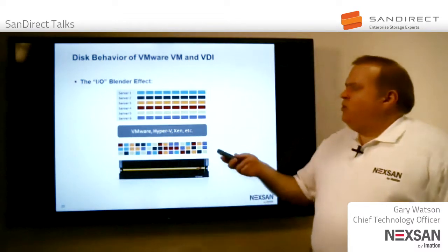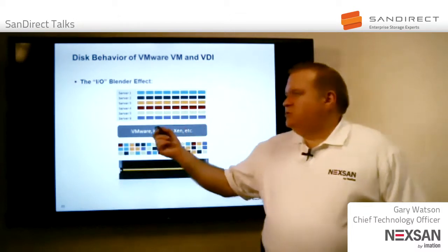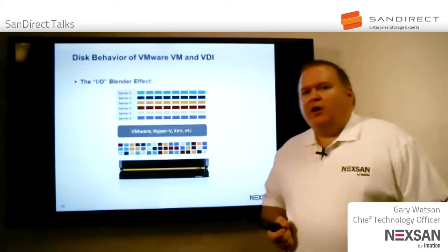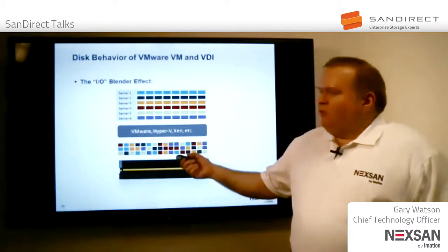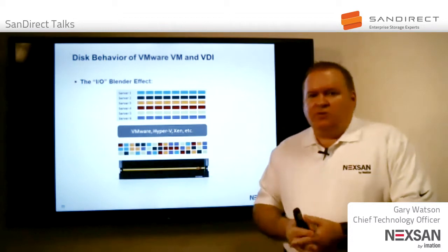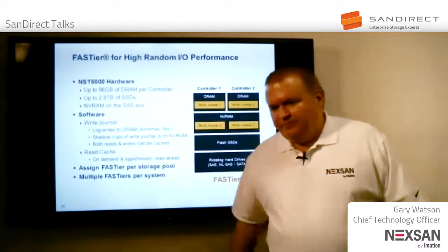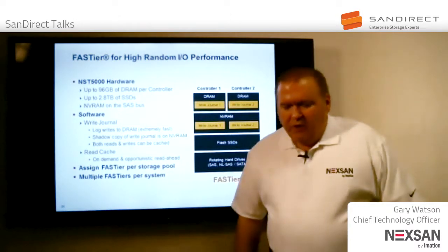But what happens when you put multiple virtual machines, no matter what they are, on a single physical server? It grinds up that data and interleaves it. So the traffic that you see down at the storage system is heavily fragmented small blocks of reads and writes. And so therefore, no matter what you think your application is doing, as soon as you put a bunch of VMs on a physical server, you're pretty much needing to optimize your storage for high, random IOPS. So one of the ways we get to high random IOPS is by using a lot of cache.